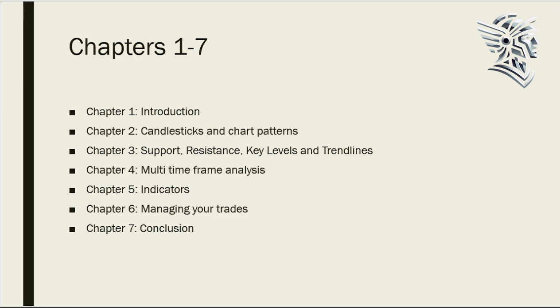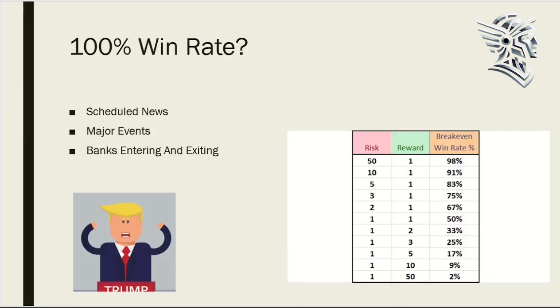So 100% win rate. Is it possible? In as few words as possible, absolutely not. With trading the foreign exchange markets, there are so many different variables that can impact the direction of a trade that it's just not possible to predict the right outcome 100% of the time. Things such as scheduled news, stuff like interest rates being released, non-farm payrolls, can hugely impact the market. And let me explain to you why.